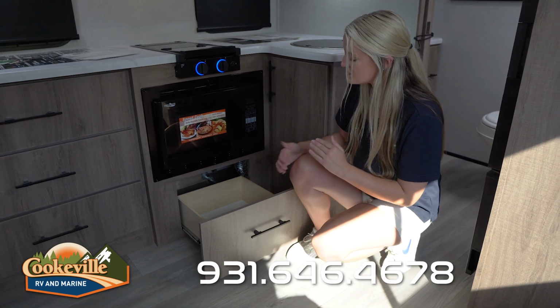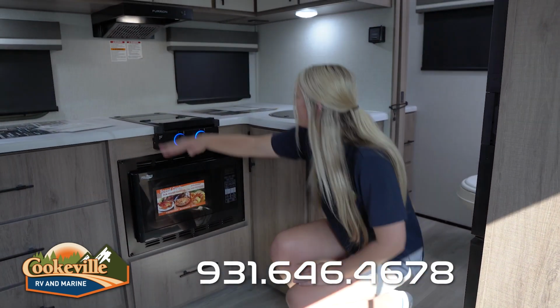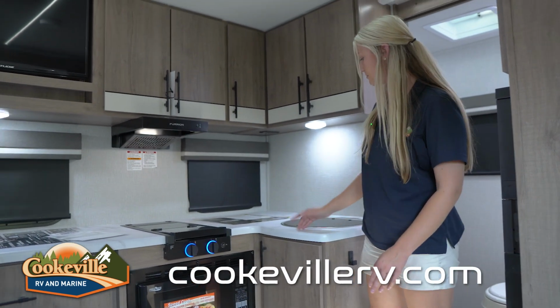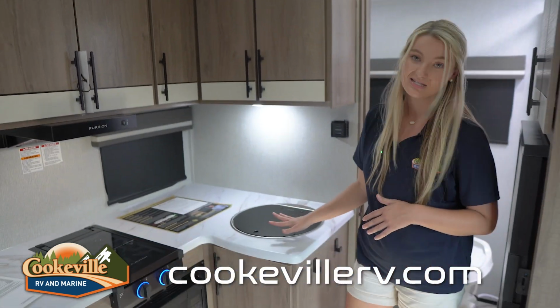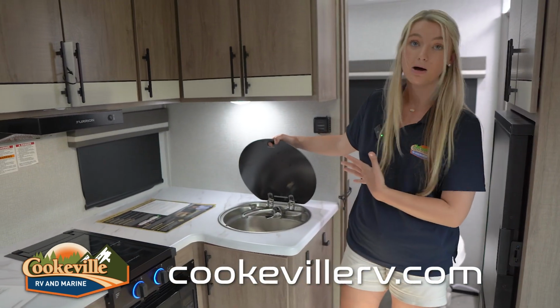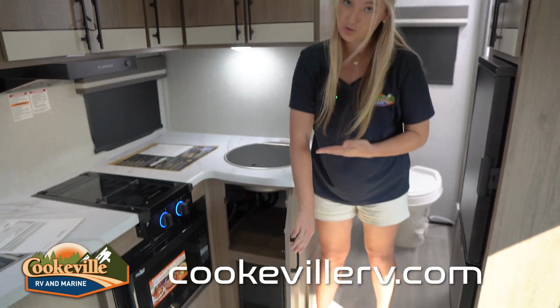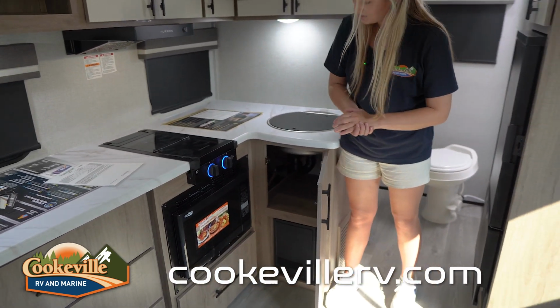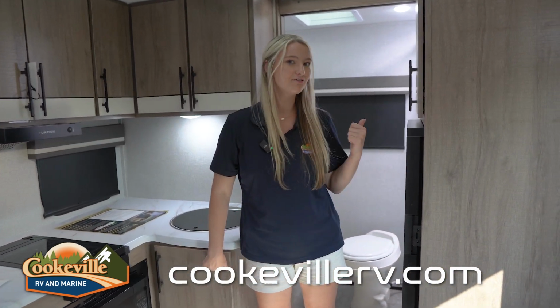Underneath, we have this large door right here. It is a little bit shallow, but you could put a couple pots and pans in there. I would say it's roomy enough for that. Over here we do have more countertop space, and right here is your sink. So right now we have this laying down, so if you did want to store some things on top of that, you could, or it pops up and you do have your sink right there, and a little bit more storage under there. That is a little bit smaller, but you could definitely put cleaning supplies and other things in there.